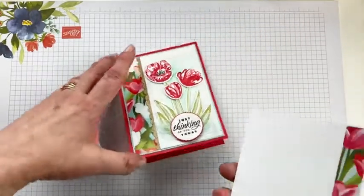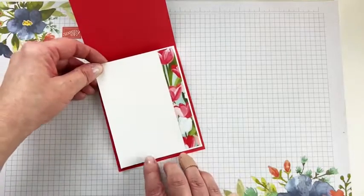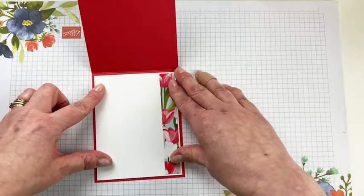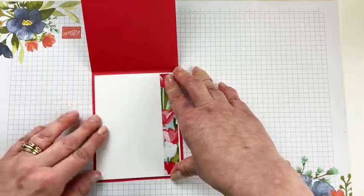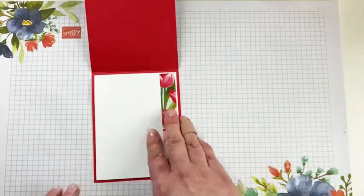You could even stamp another tulip on the inside if you wanted to. I kind of left it because I figured if you want to write a little handwritten hello to somebody, I want to make sure you have enough room. So, but you could very easily stamp a little tulip in the corner if you wanted to.